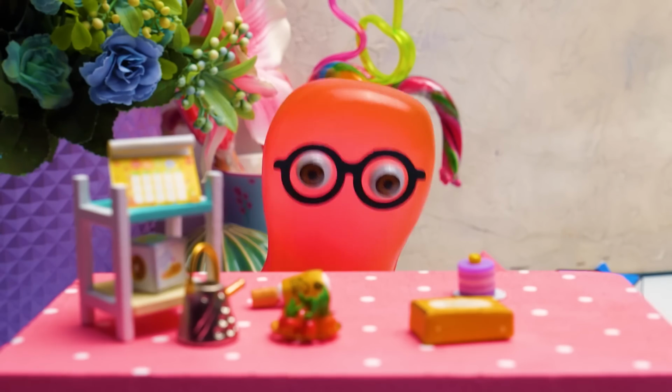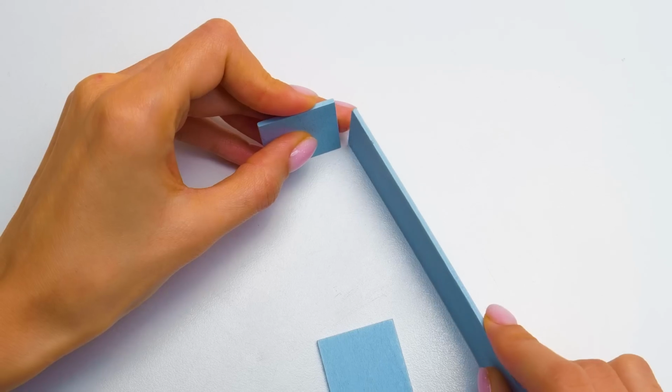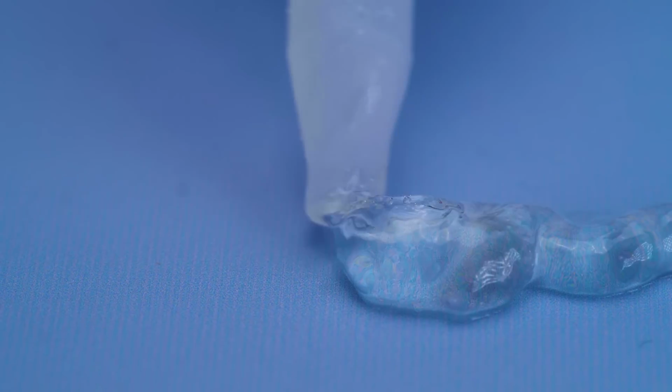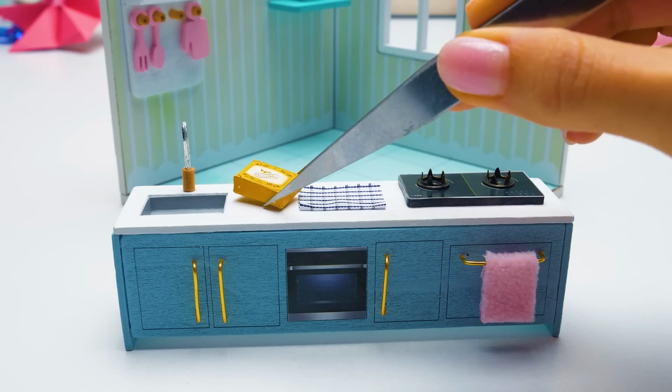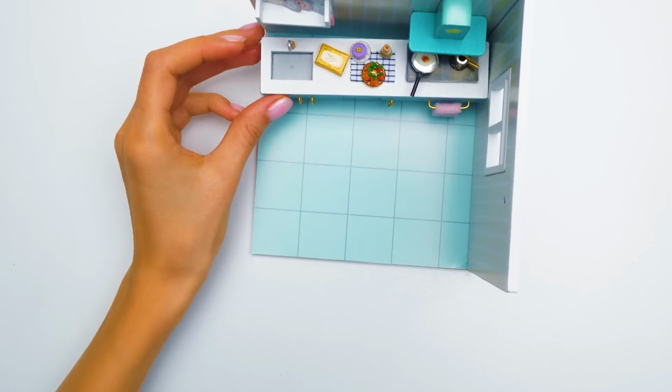Check out all the goodies in here. But to fit them all, we need to assemble a kitchen set. Let's get it done. Now the room really does look like a kitchen.